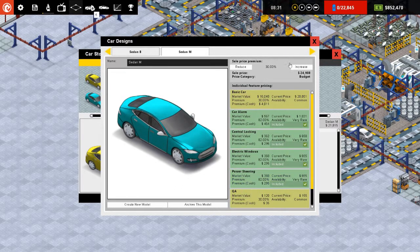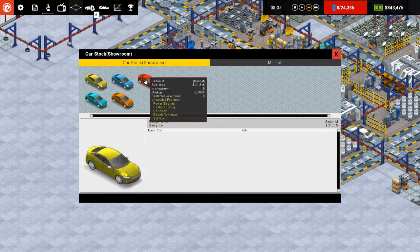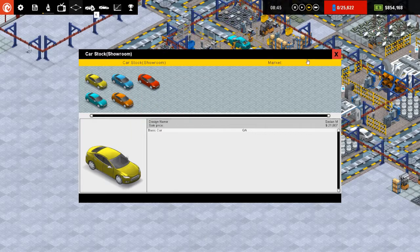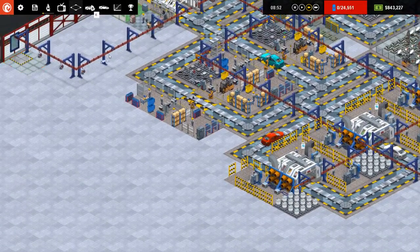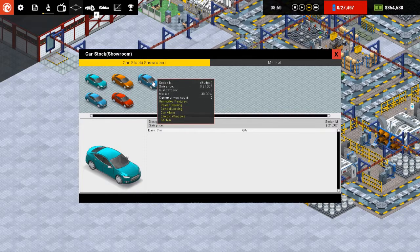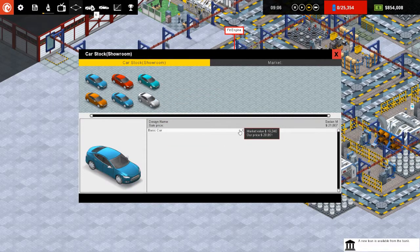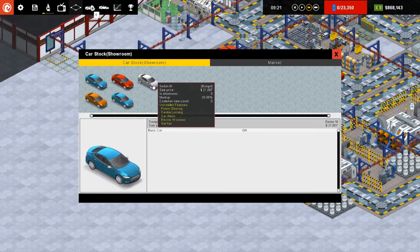We're still making some money on stuff. Not a lot, but we are making some money. Hopefully they'll start moving out. So down 30%. Got 5 sitting there, that's not a good sign. 6 cars sitting there doing absolutely nothing. So the market value is 120 and our price is 155. We're not making an awful lot on them. 30%. Oh my god, got 6 again. Oh, 5 again.